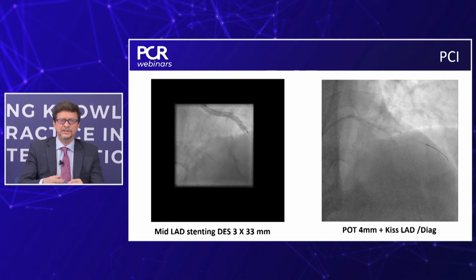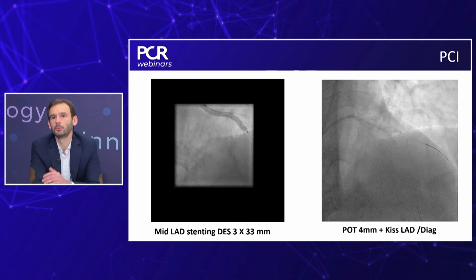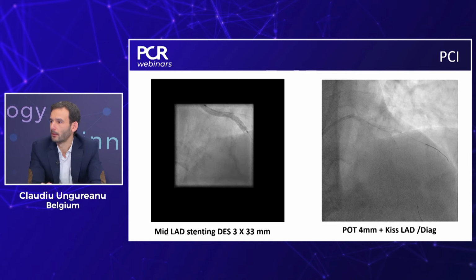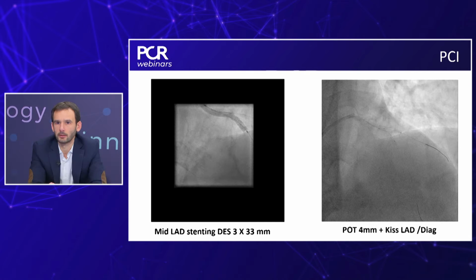So what did IVL add after rotablation, in your opinion? What makes this difference? We were able to crack actually the calcium at a deeper level. The deeper calcium, but rotablation allowed you to go with the balloon. So this is a clear case in which, it's not frequent, but sometimes you need both. Sometimes you need both, exactly. Okay. So they are complementary in this case? Sometimes they are complementary, yes. And the effect is spectacular. So now you go with the stent, you are ready to go.